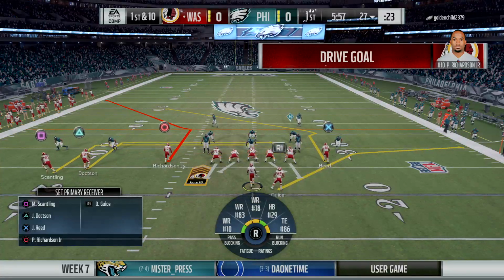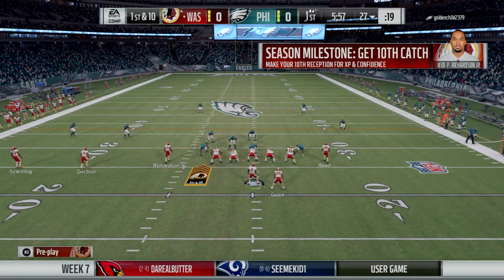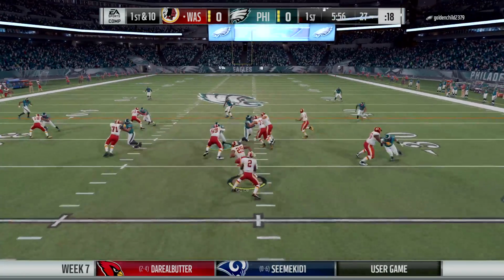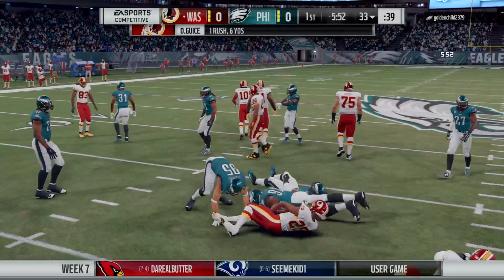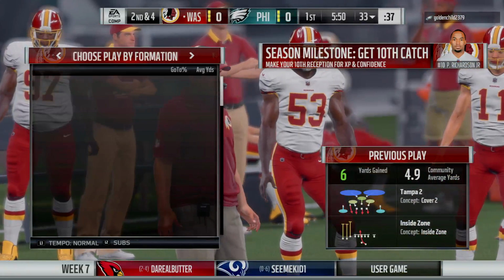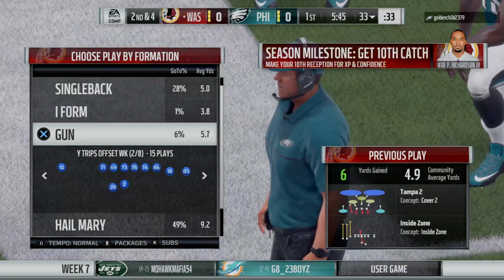Looks like the defense in press coverage here. And no press coverage here. They are backing off in the secondary. And able to stay on his feet past the 30 to about the 33-yard line. It's a 6-yard pickup, and it gets him to 2nd and 4.